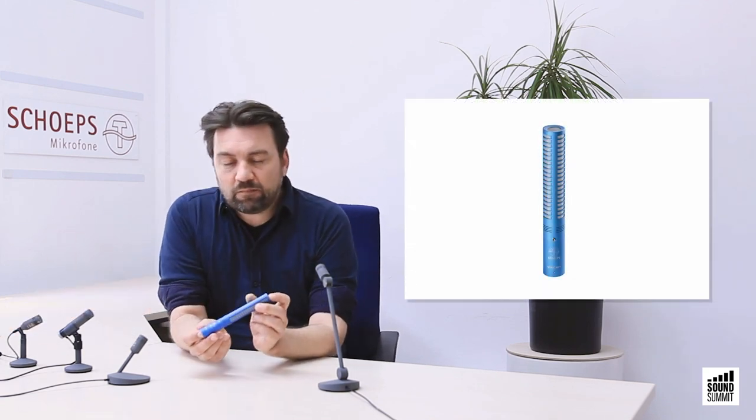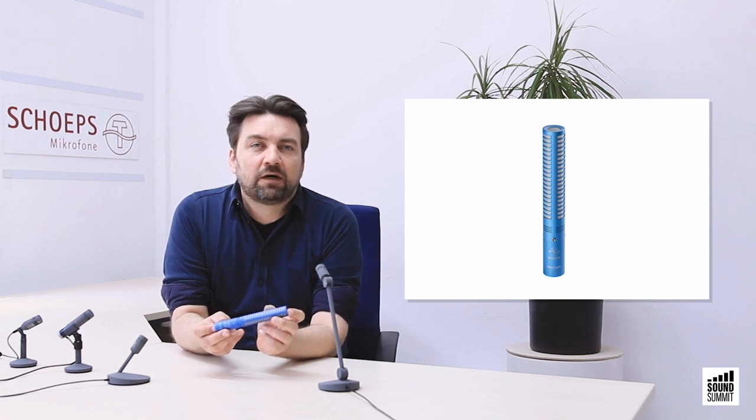So the second category of video conference audio uses an approach like in film or video sound, with the microphone outside the frame. Schoeps microphones naturally are a good choice here, because we are widely used in professional film and video applications. The MK41, as here on the boom, or the Mini CMIT, as you see it here, are a standard choice here.